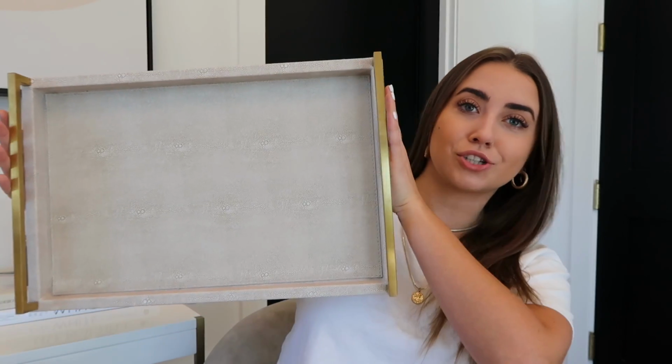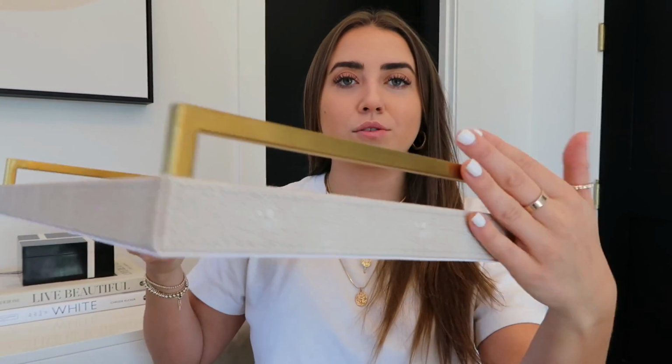It's like a coffee table sized tray, pretty big, with these little gold handles. But I found this tray from another YouTuber's Amazon favorites videos because I just sit around watching these way too often and making purchases way too easily.